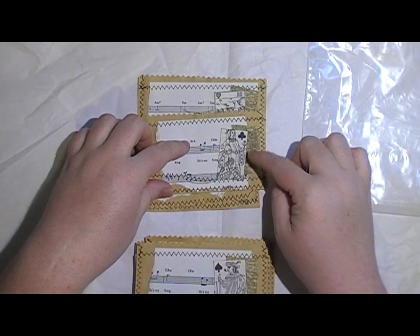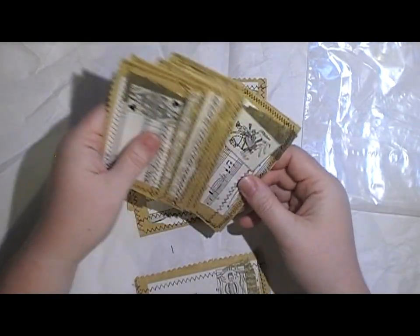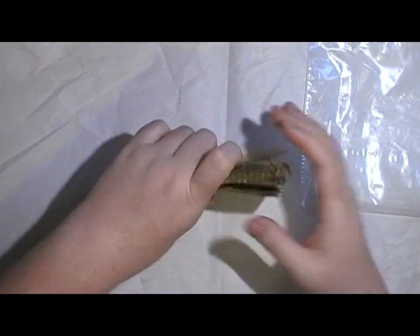So these ones are all sent randomly. These ones I put a bit of crepe paper beside them. So there's photos of all of these and they're slightly different. I tried to do things in sets so you sort of know what you're getting, because I like to know that when I'm ordering stuff.